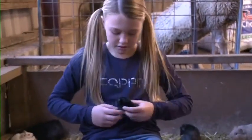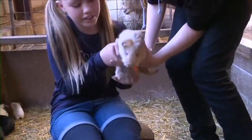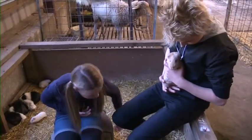Baby guinea pigs are born with hair, teeth, claws and partial eyesight, so they can move around as soon as they're born. There's usually between 1 and 6 pups in each litter, but the average is about 3.